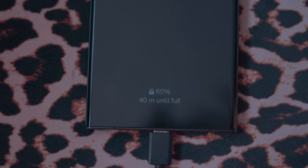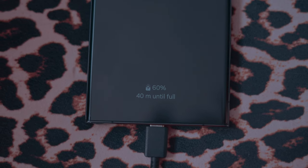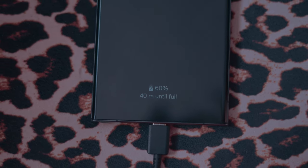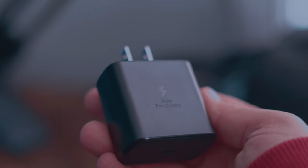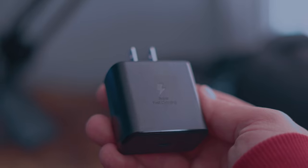And charging is obviously not as good as my OnePlus 11, so that is something that I'm very spoiled with in the OnePlus 11's department, where it's 80 watt fast charging versus 45 watt fast charging. But again, 45 watts is still better than nothing at this point. And if you pick yourself up the 45 watt fast charger, you're gonna get it charged in a little over an hour, which with such a big battery and such a big phone, that's actually not that bad at all. That's still really fast. And you're gonna not really have to worry about it.